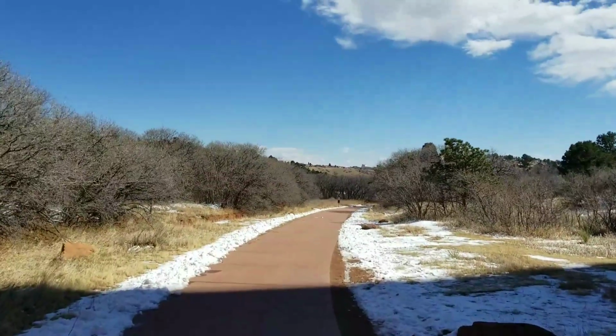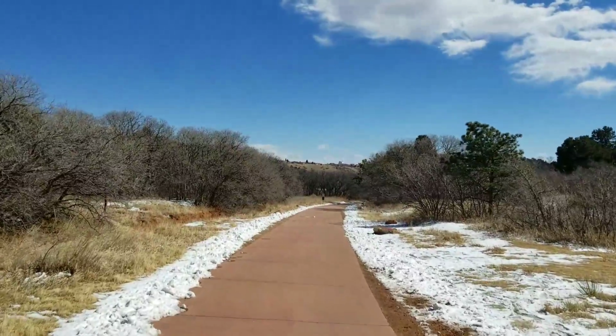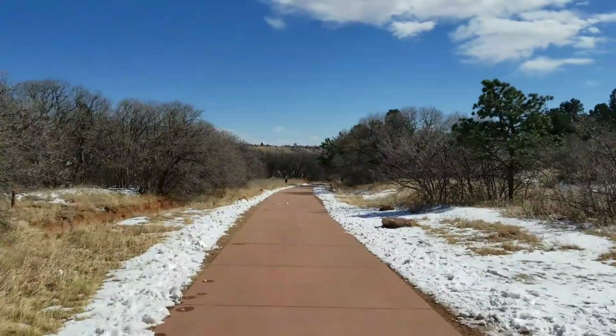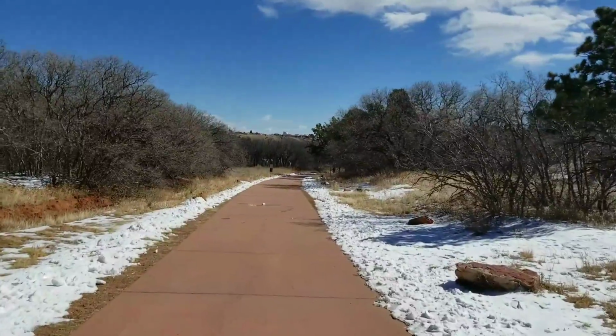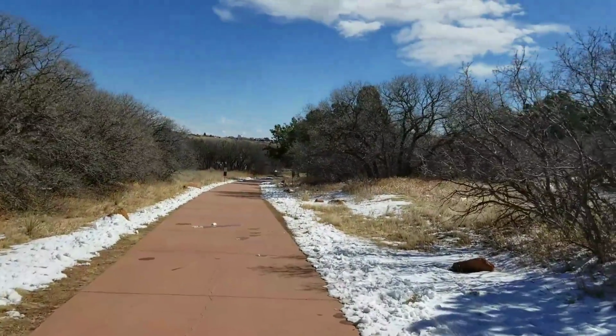So we're back in the super windy section of the park now that we're back on the, I guess, east side of the park. The west side of the park where the Palmer Trail and the Scotsman Trail wasn't that bad, but over here it's pretty nasty. These winds have been getting pretty crazy.